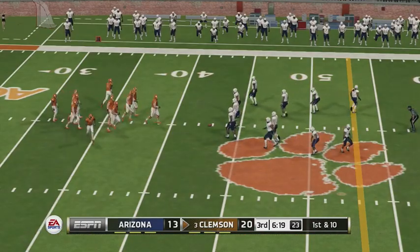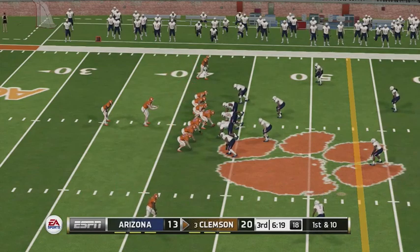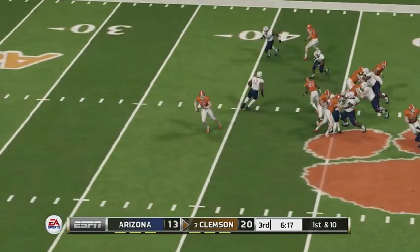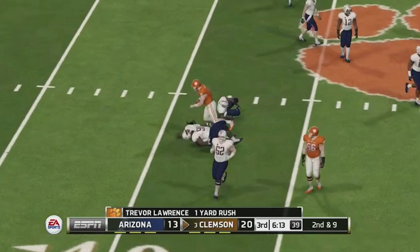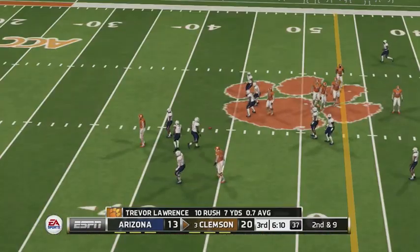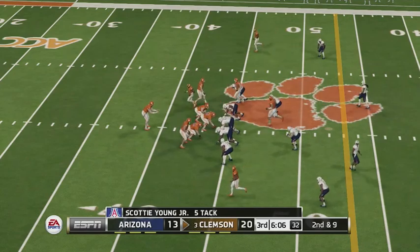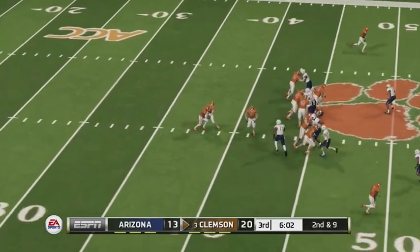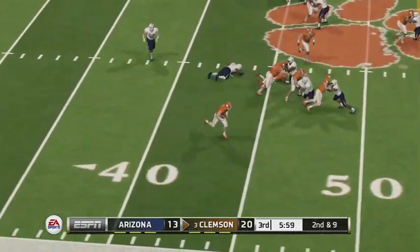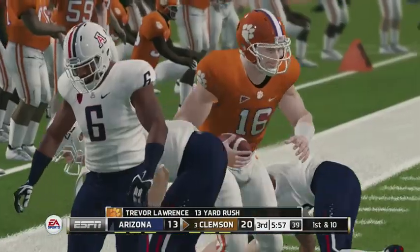Both sides have made their way back out, and we're just about set to get going again. Clemson is up by a touchdown. Brought down at the 43-yard line. No gain. That brings up second and nine. Third down. Nice, number one. Looking for the corner, and now he's got room to run. Tackle made at the 43.